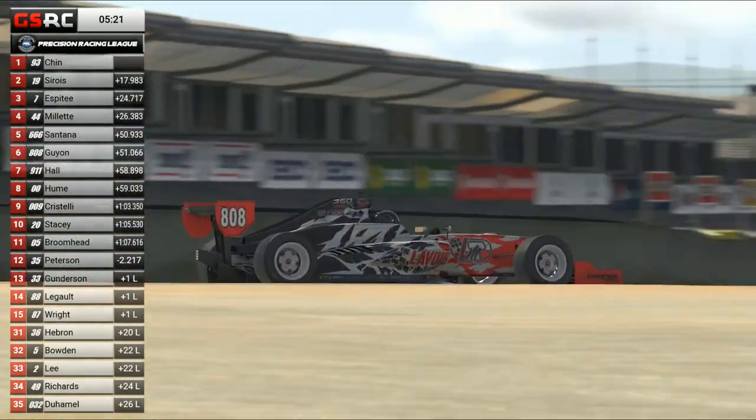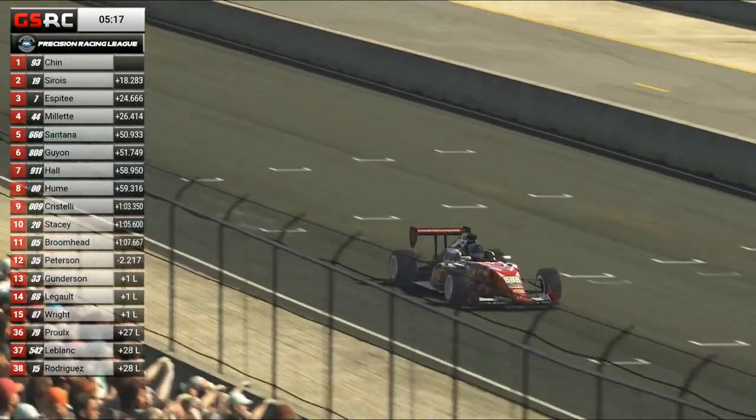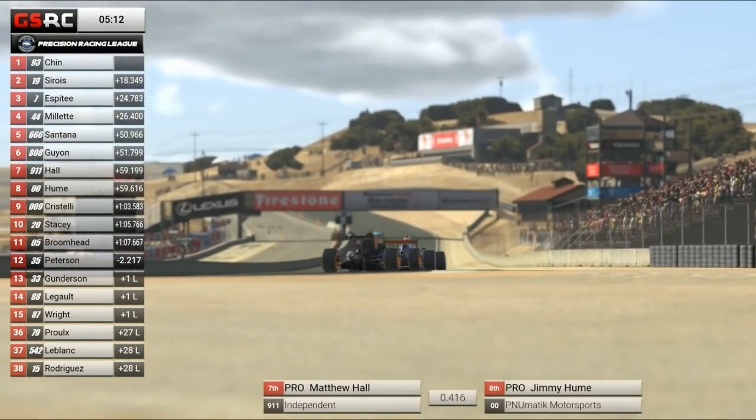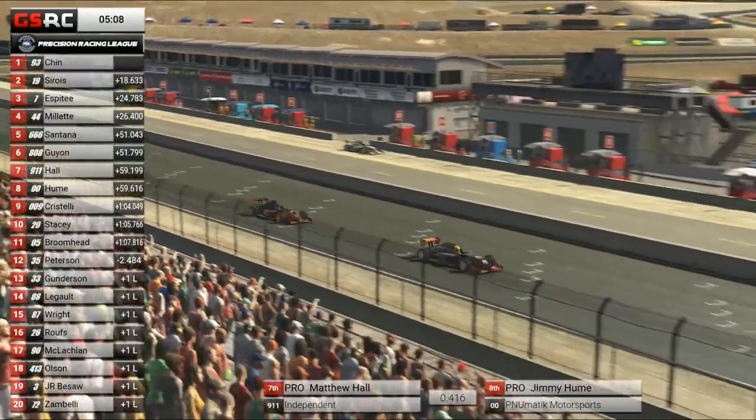Let's head back to two drivers we haven't covered a whole lot, but are in a nice battle, Hume and Hall. This is for seventh place here. And boy, what a climb it has been for Hume. From 19th to 8th position, if he can get up to 7th, all the better.